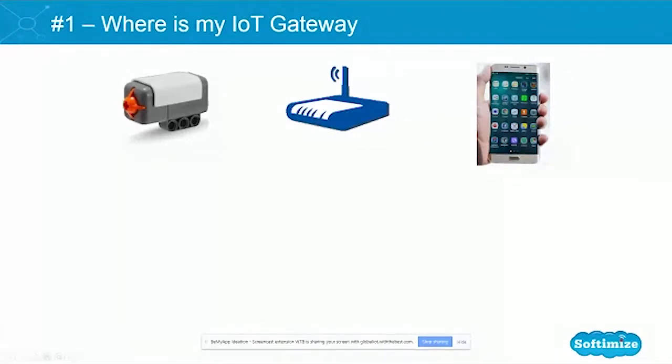Another option would be to have a dedicated device for the IoT gateway, and then usually sensors will communicate with some short-range RF to the gateway, and the gateway will aggregate all the signals and send them to the cloud. And the third option is to use the user's mobile phone as the device that communicates, usually via Bluetooth Low Energy, with a local sensor and transmits its data to the cloud.